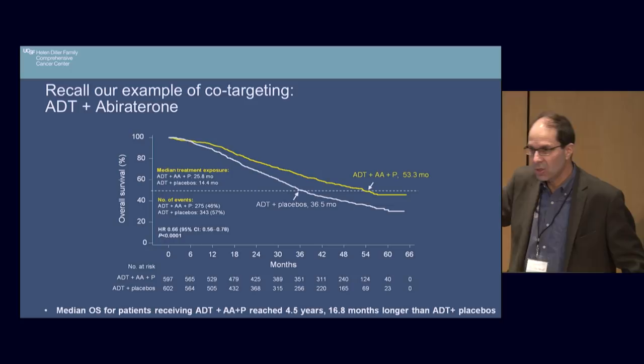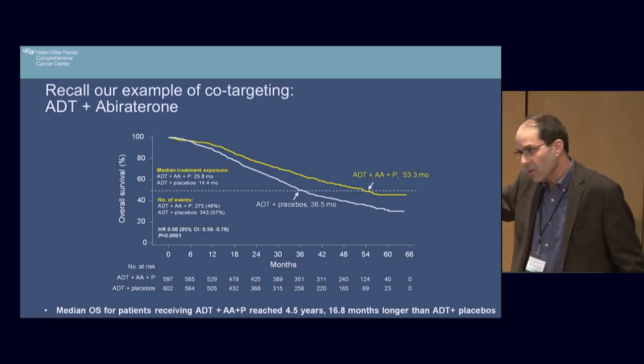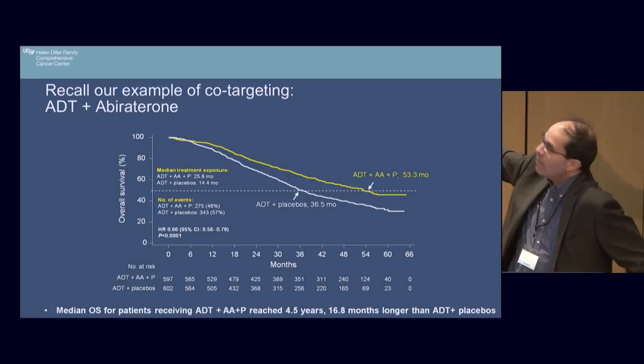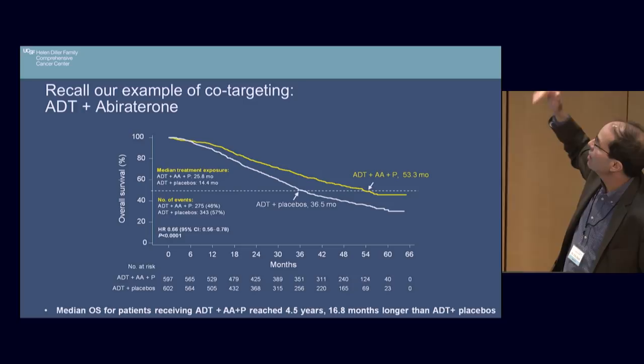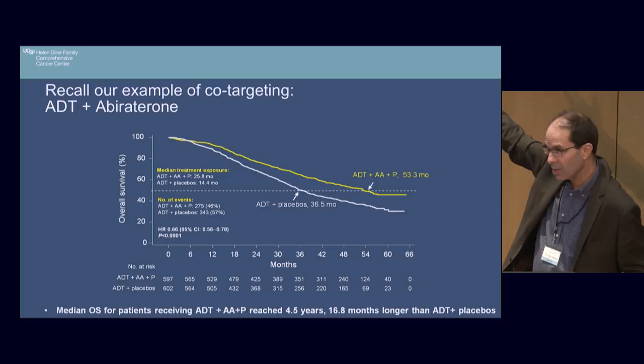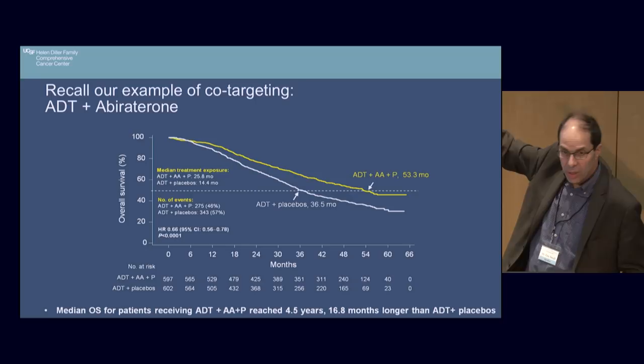From Rahul's talk, you will recall that there needs to be equipoise in the study. And when this study was done, we knew that the standard of care was ADT, so we felt okay about people who wound up on that arm. Now we know that moving forward, we need to add abiraterone to those patients. If you look at the average survival, the dotted white line, with abiraterone, as I showed you earlier, it's 53 months on average. That's much higher than the median for those who didn't get abiraterone, 36 months.